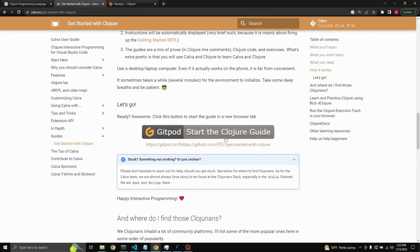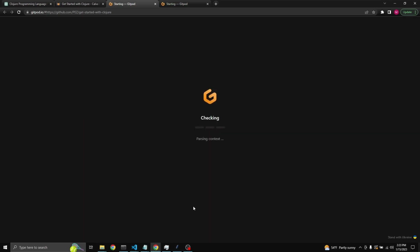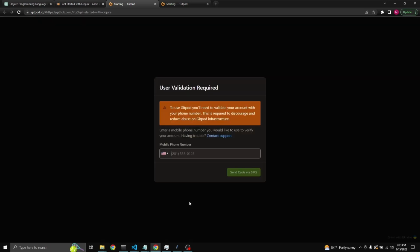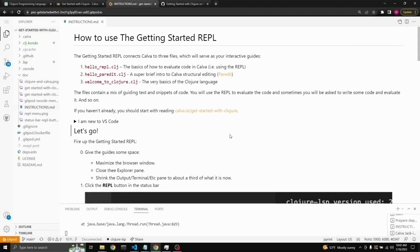You click on this button when you follow these, Get started with Clojure. When you click, it first prompted me that I need to log in with my GitHub, so I had to log in with my GitHub account. And here it's allowing me to choose my editor, desktop. I'm not sure how to proceed here. Let's go with the browser, because some of you who don't want to install everything all at once can use it. Everything should be installed here. Oh, user validation. I have just entered my phone number and the validation code from a text message. I entered it and we are continuing. After you log in, you find yourself in a cloud-based Visual Studio interface.